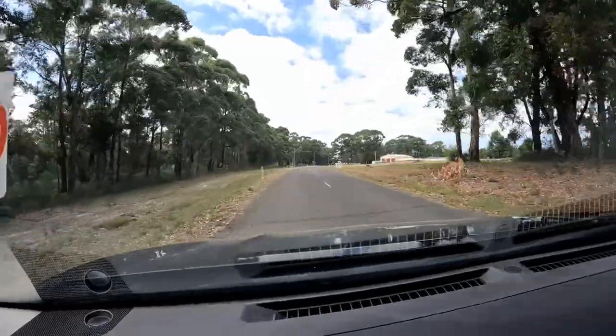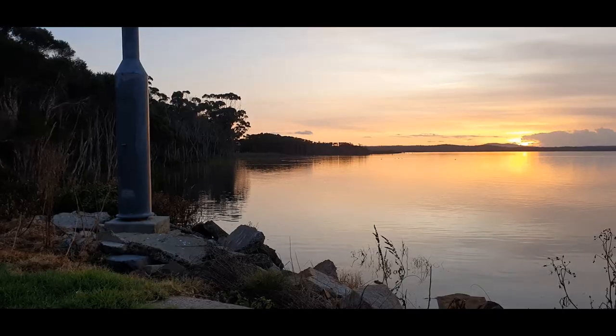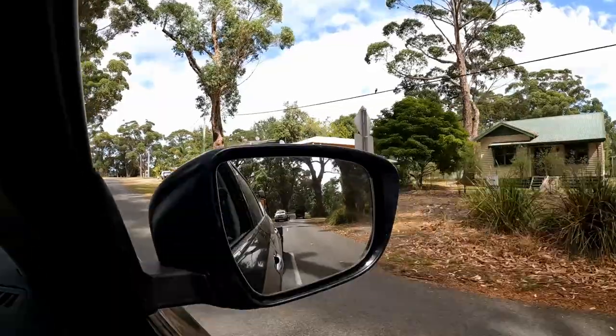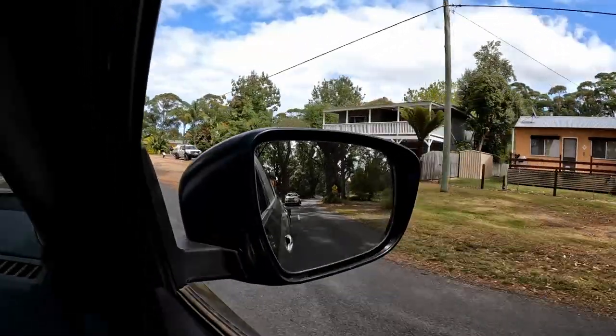I'm joined today by two of my close mates, Mark the Big Show and Trav. This system has been fishing well lately, and we've heard whispers of flathead being caught up to 85 centimetres in length. We're feeling optimistic and thought to make things interesting, we would set ourselves a fishing challenge for the day.